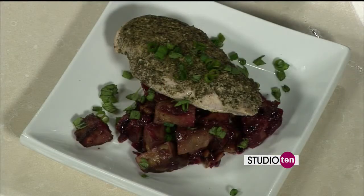What we have is a roasted sweet potato salad with cranberry. And then on top of that, we're doing a chicken with a walnut pesto. Sounds so good. Now let's set the scene first before we get started.